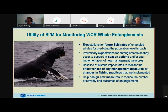There's typically on the order of about a 2-year lag before the serious injury and mortality assessment is made, from when these events happen. So, needing to take actions in between, this is where you can look for some information to inform those actions. Or if folks, again in advance of having serious injury and mortality estimates, they can use these assumptions in order to implement new management measures, to respond to events as they occur.